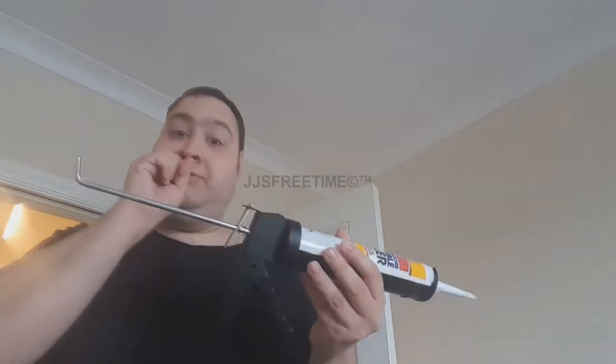Now the Poundland version is really good as well. I was expecting it to be absolutely dire. I didn't expect anything great out of it, but when I started working with it, it had nearly the same effect as this one when it got going. So they're both very good guns. And yes, this one slots in, and then you squeeze it and it goes in.